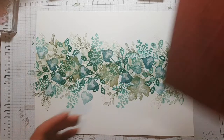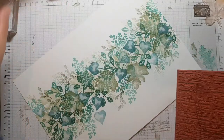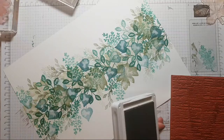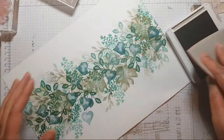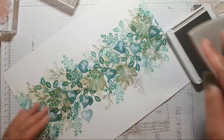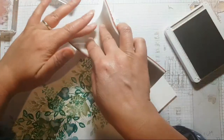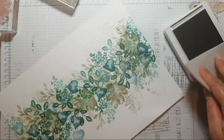Right, so let's bring this back in here. I think I was using grey granite. So I just want a little bit of this. There's a little bit of texture here and there.